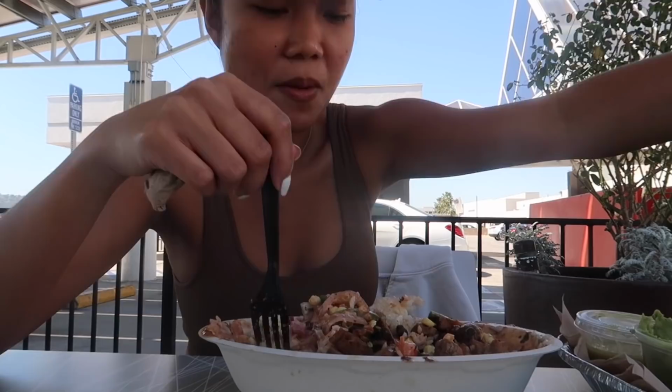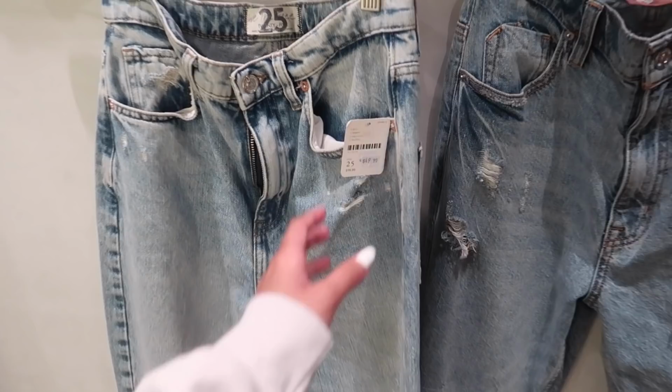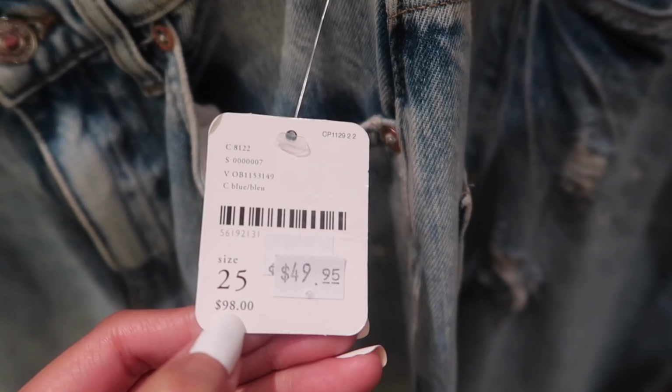So I found these in the sale items. And it's literally my size, and they're so cute. So they're originally 98.